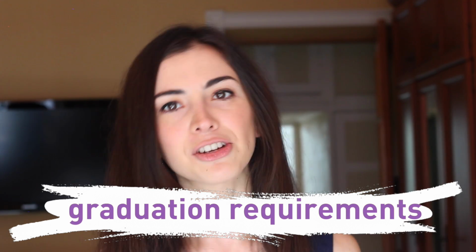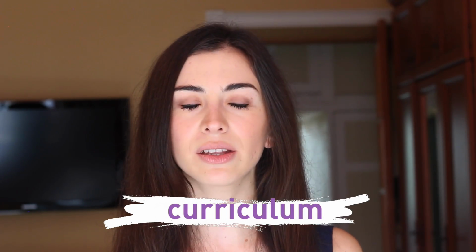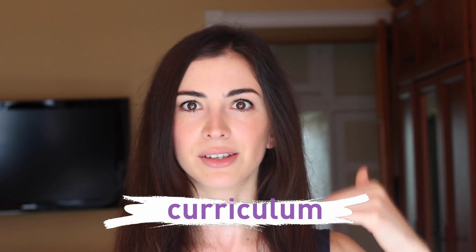And the last thing, graduation requirements. This is the section on the university's website where you see what you actually need to do in order to receive the degree from this university. And they would have a list of subjects. They would also have a curriculum that you will have. Curriculum is the list of the subjects that you will need to take, and there are core subjects. For example, if you're doing economics, you would definitely have, like, I don't know, economics 1, macroeconomics.